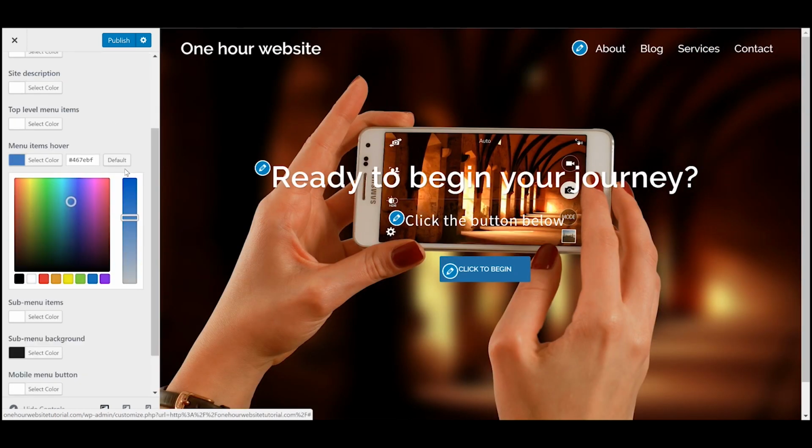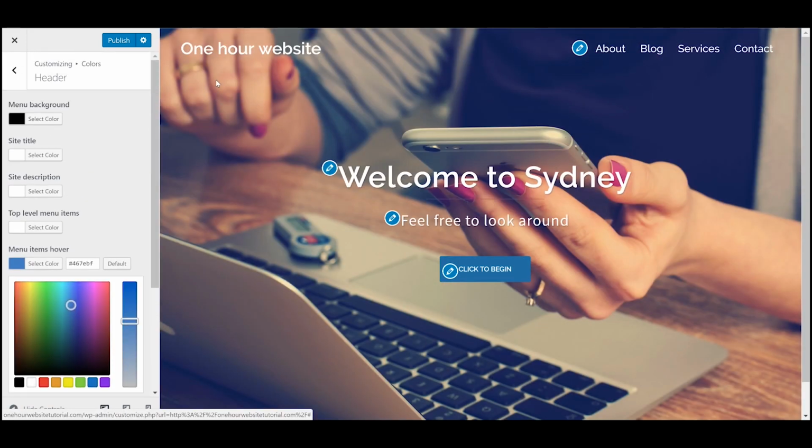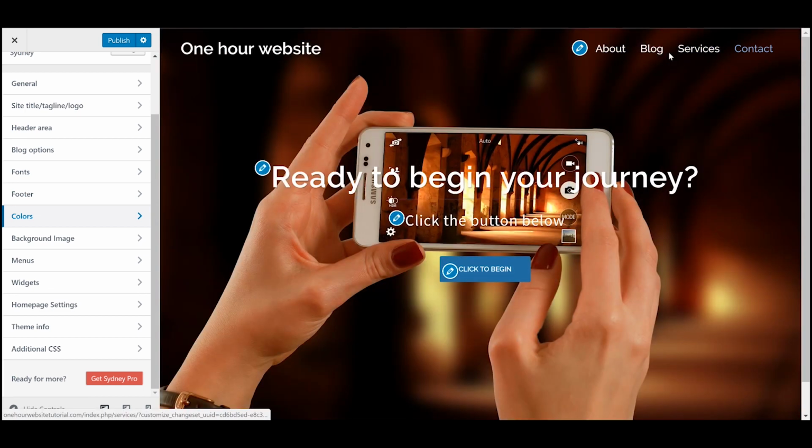Okay. So you can go through and change the colors here to whatever you'd like. So now that we've got our menu up here. Awesome, that's great.